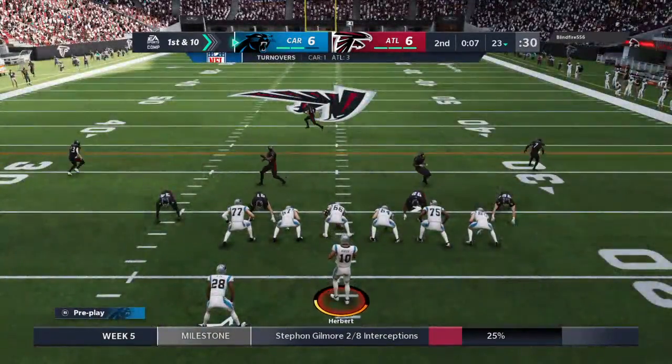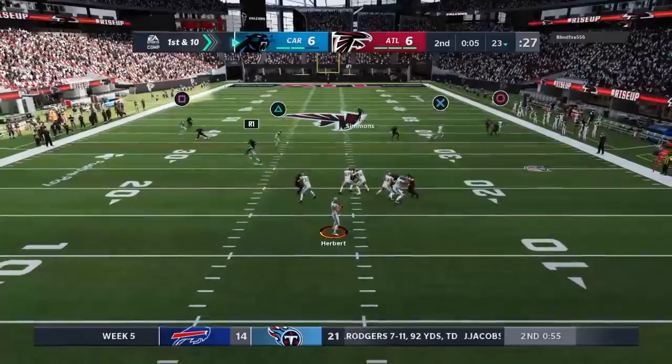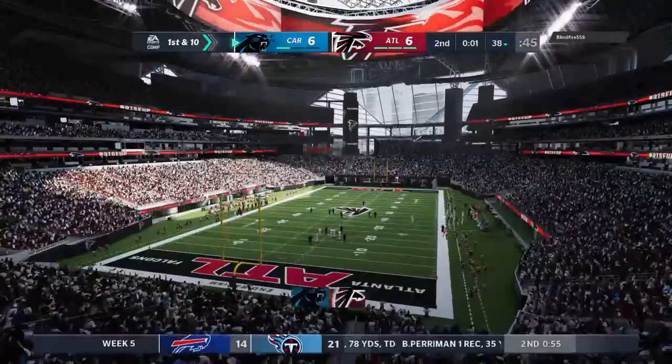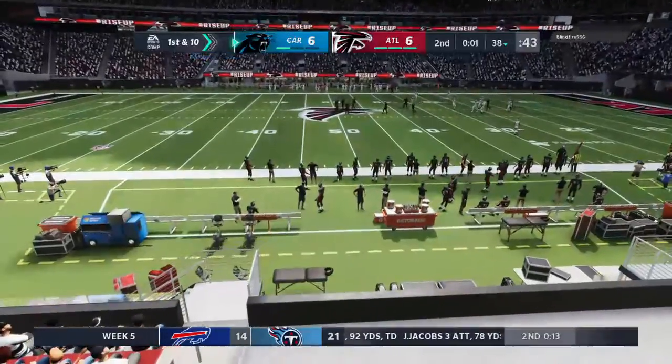Likely time for one final snap as they start out 1st and 10. From the gun, Herbert. Oh, did he hang on to it? He did on the dive. Nice grab. And with just 1 second remaining in the first half, they'll call the timeout.